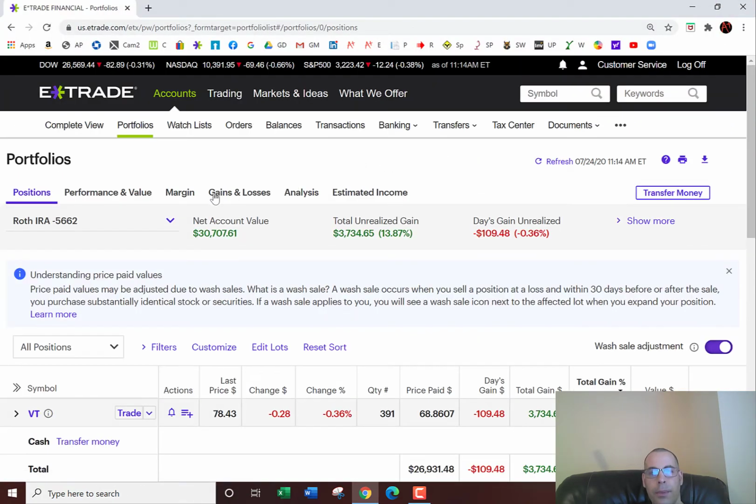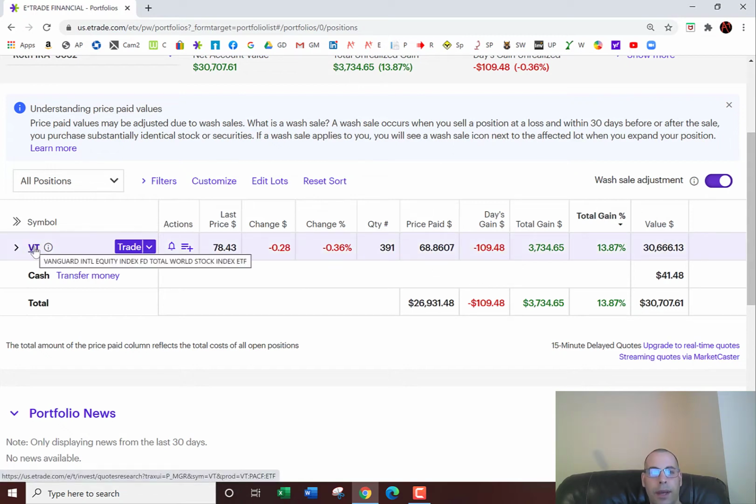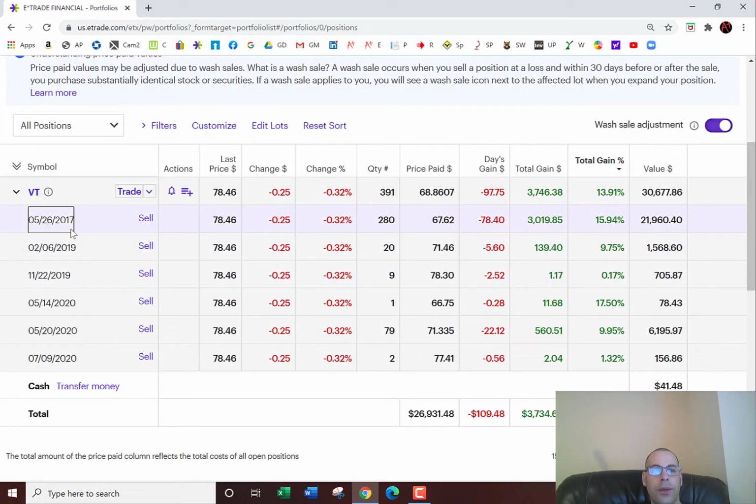I also opened up a Roth account when I was younger, but I haven't added much to it because you have to make under a certain amount of money to add to a Roth IRA. But right now I just have VT, which is Vanguard Total Index, which is all stocks from all over the world. And that's up 14%. I bought this in 2017 and I've added to it every now and then.